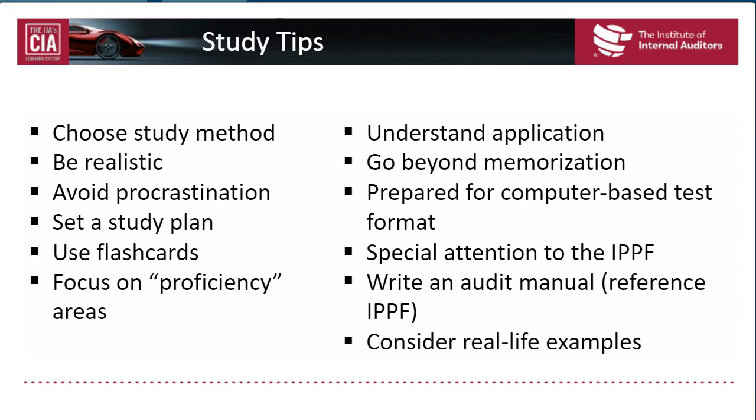So I think about drawing an actual table where I would list my IPPF standards in one column, and then beside it, I would put a 1 or 2 sentence summary in my own words to describe what the purpose or the meaning of that standard is. In fact, I have to admit to you, I still have those handwritten pages hidden away in my CIA bookshelf. And I wrote them out for every part, and I can guarantee that it helped me with retention.